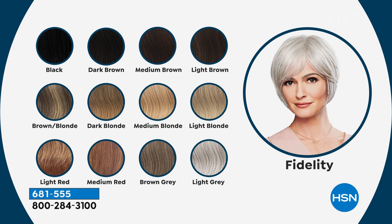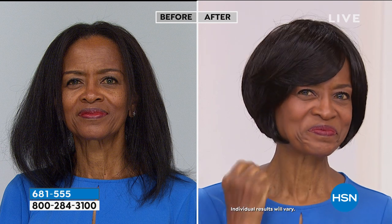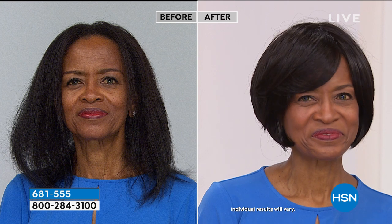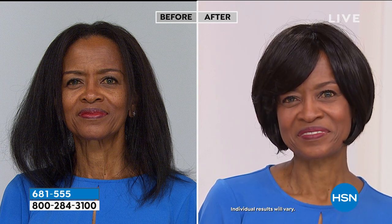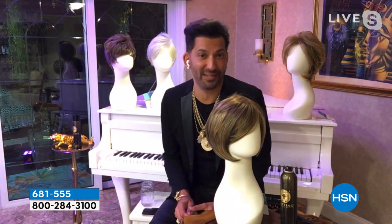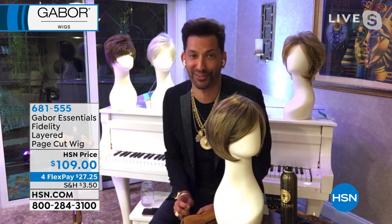Then in the red family, light blonde has blonde highlights. Medium red has auburn and dark red, different colors in it. And then brown gray, and then of course that light gray, which is that gorgeous color. Very, very difficult to have that done in real life. If you've got brown hair, to go to that silver platinum color, it's a lot of processing, right, Martino? Absolutely, it's a lot of processing, a lot of money, and it's a lot on your hair. And then wait 6 weeks when your roots are 3/4 of an inch long, you've got to do it all over again.